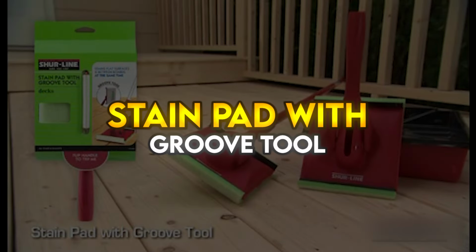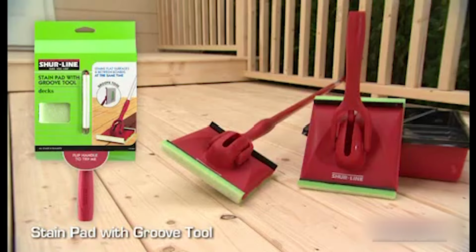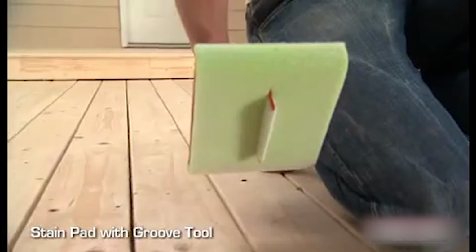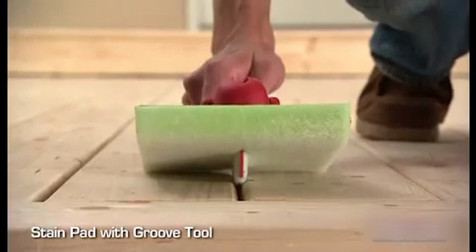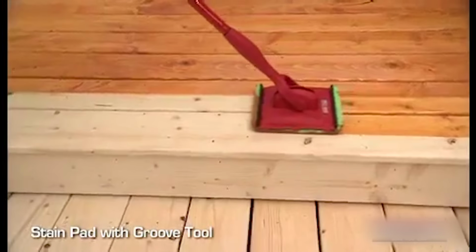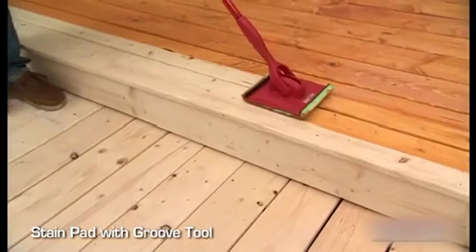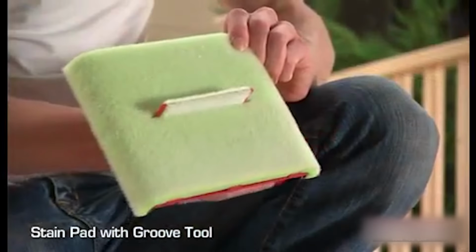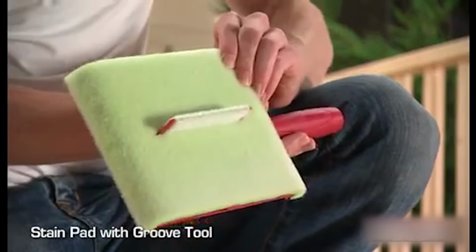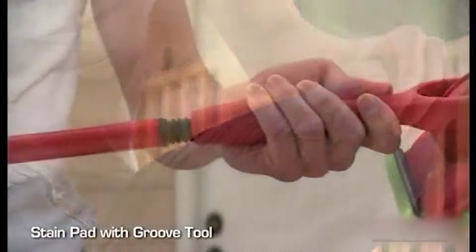Stain pad with groove tool. Sherline has a long history of offering innovative solutions for the do-it-yourself consumer. Sherline's stain pad with groove tool stains the top of flat deck surfaces and in between boards at the same time, reducing overall project time and tedious detail work. This 2-in-1 pad provides professional results with ease.